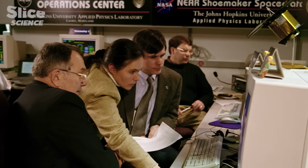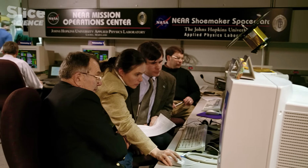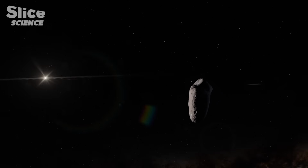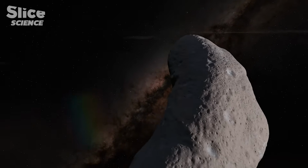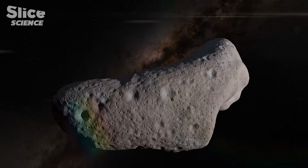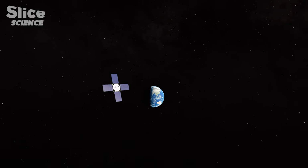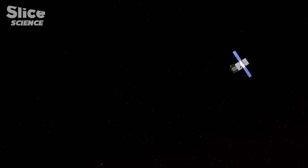Despite being a world first, it was a low-budget operation, and the engineers worked from a tiny control room. After a great deal of hesitation, NASA chose the probe's destination, the asteroid Eros. The American Space Agency shared its observations in real time with thousands of impatient scientists.